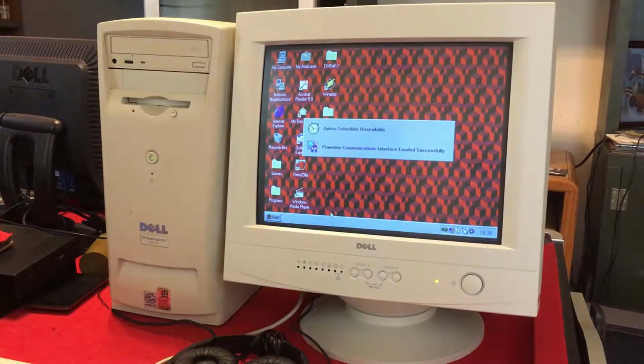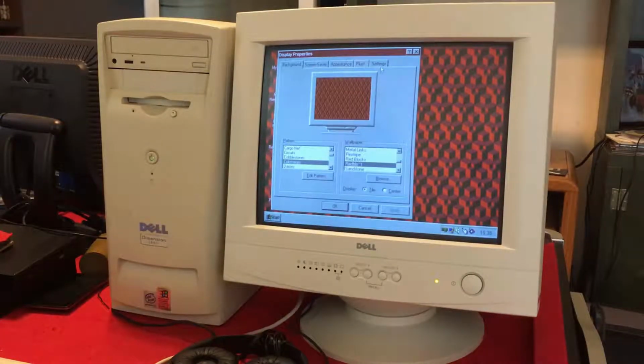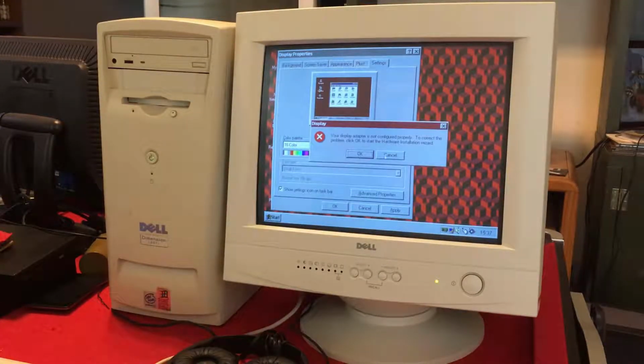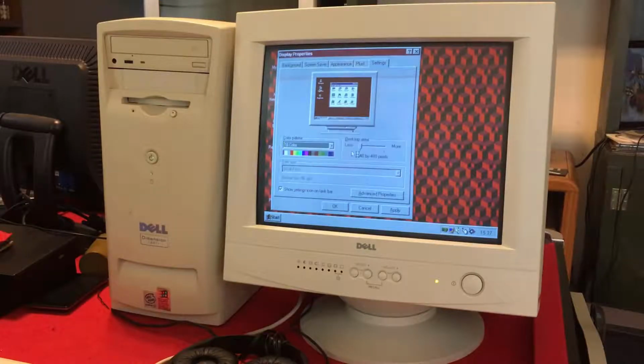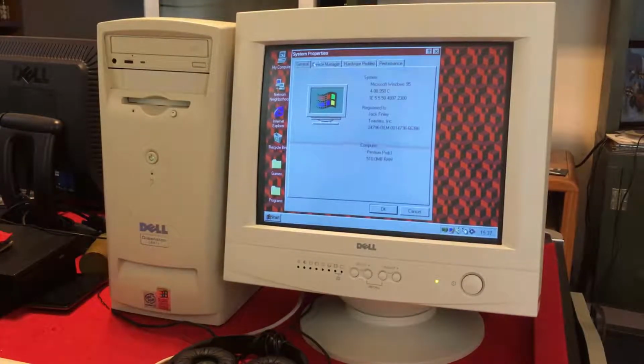It appears that we're operating in a low color mode right now, probably because I recently just pulled the video from this and it's still a little freaked out from that video card. I do believe that I need to enable the display.